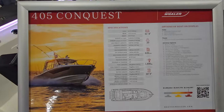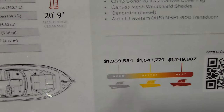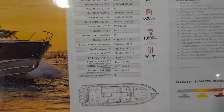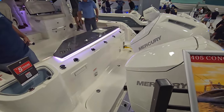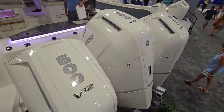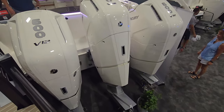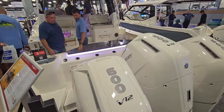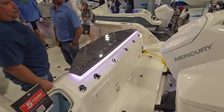Moving on. All right, this is the 405 Conquest. Very nice. 40 feet long, 1800 horsepower. 620 gallons worth of fuel. Big, big boat. Triple 600s across the back. Amazing new engines in and of themselves. The engines do not move. The pods on the bottom actually rotate, providing the maximum amount of versatility as you go through the water and maneuver the boat.